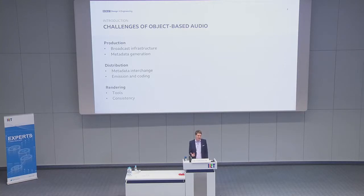Finally, to actually listen to it, you need a renderer, so we need some tools to be able to do that. And it's desirable to have some level of consistency between the tools that are used to produce the content and the tools that the audience use to listen to it. So that is something we're very interested in in R&D, so we're pushing for standards such as the EBU ADM renderer.